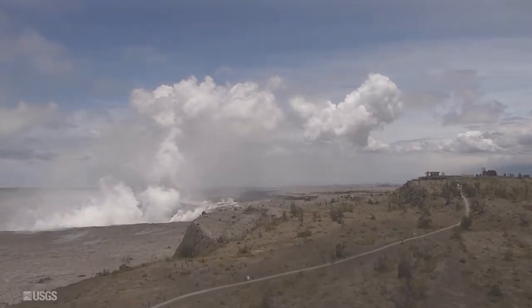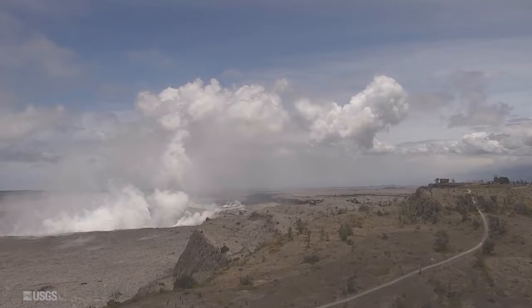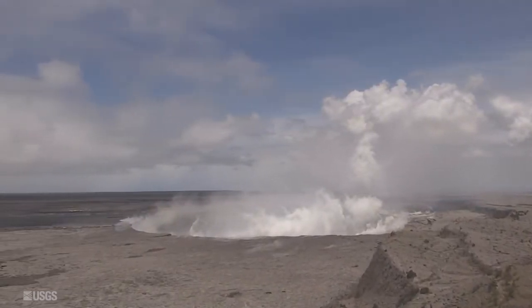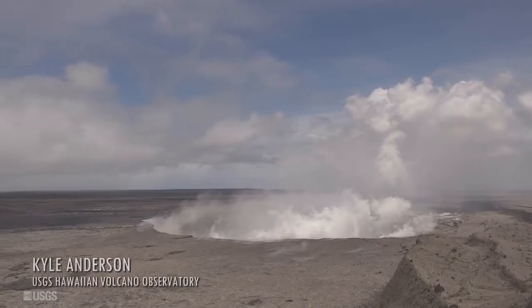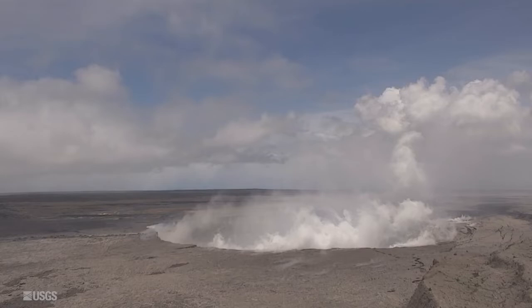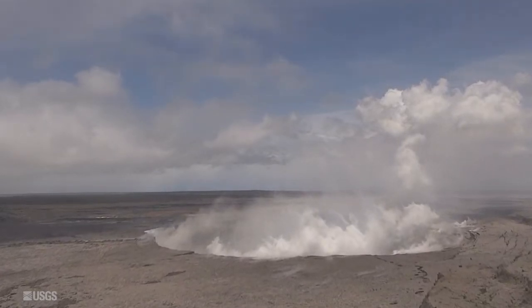So the summit of Kilauea Volcano has been subsiding since early May, caused by high rates of magma withdrawal towards the volcano's east rift zone. Withdrawal of magma from the summit magma reservoir has caused the summit of the volcano to subside by a maximum of around 5 feet to date.